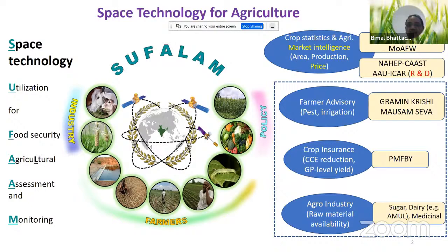These advisories are needed at every 3-day interval. I will give certain examples of how space data is helping. These are targeted towards farmers to improve their management practices, so that they can save input costs and also simultaneously improve production or productivity.